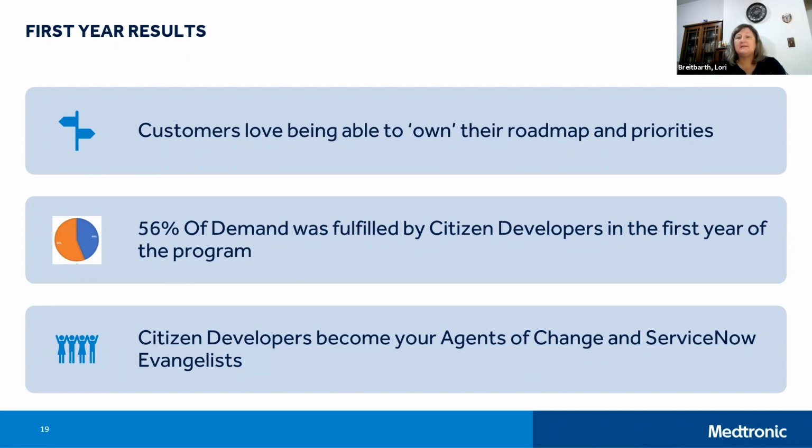And the last thing I think is important to share as a result: those citizen developers have become our agents of change around low code, no code. They are the evangelists, in our case ServiceNow evangelists, but in your case it might be another tool set. And they are the grassroots cheerleaders for low code, no code, and for owning and being able to enable their own technology.